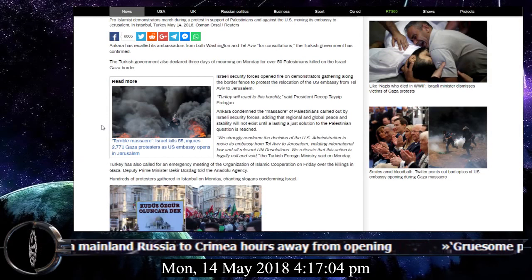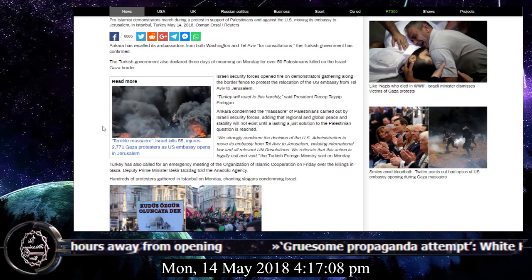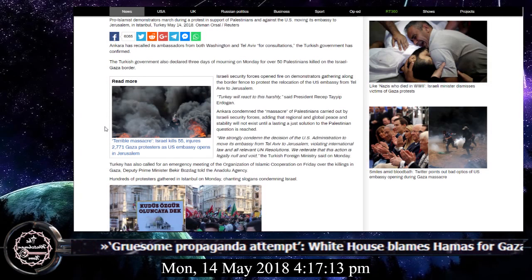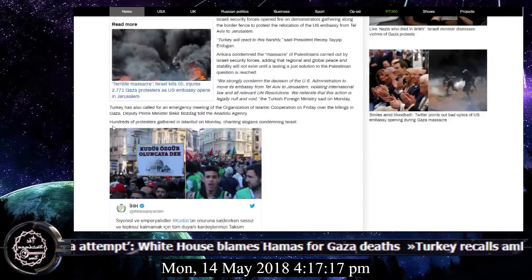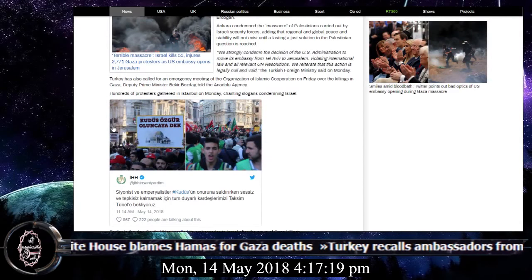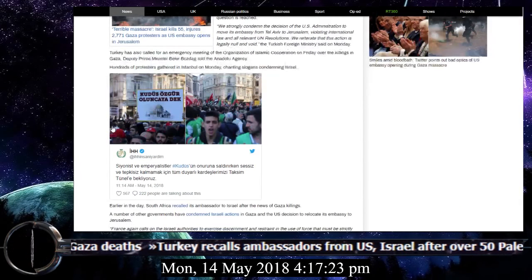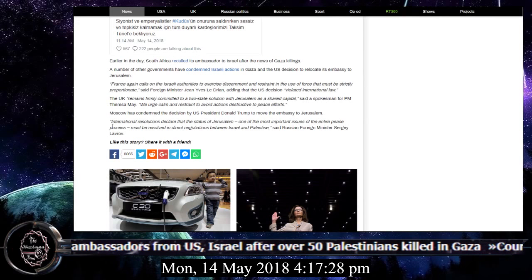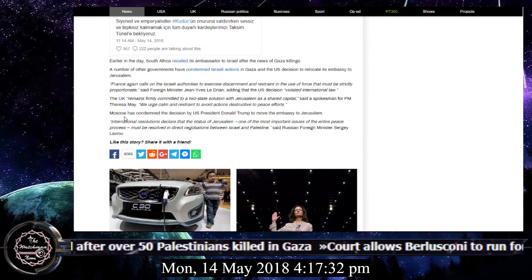Turkey has also called for an emergency meeting of the Organization of Islamic Cooperation on Friday over the killings in Gaza. Deputy Prime Minister Bekir Bozdagh told the Anadolu agency. Hundreds of protesters gathered in Istanbul on Monday, chanting slogans condemning Israel. Earlier in the day, South Africa recalled its ambassador to Israel after news of the Gaza killings.